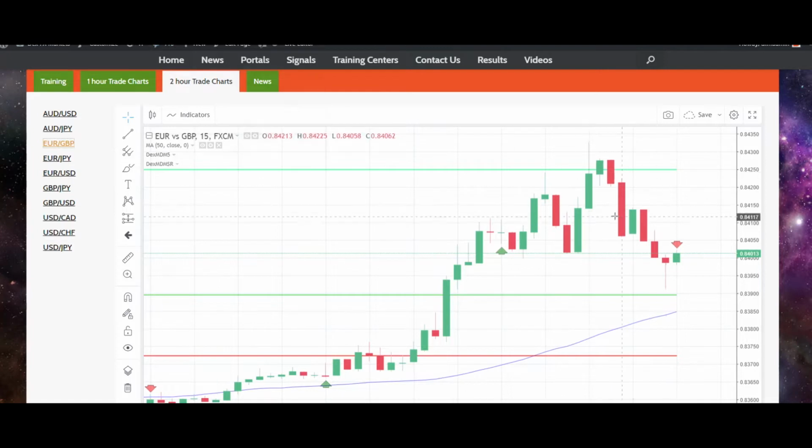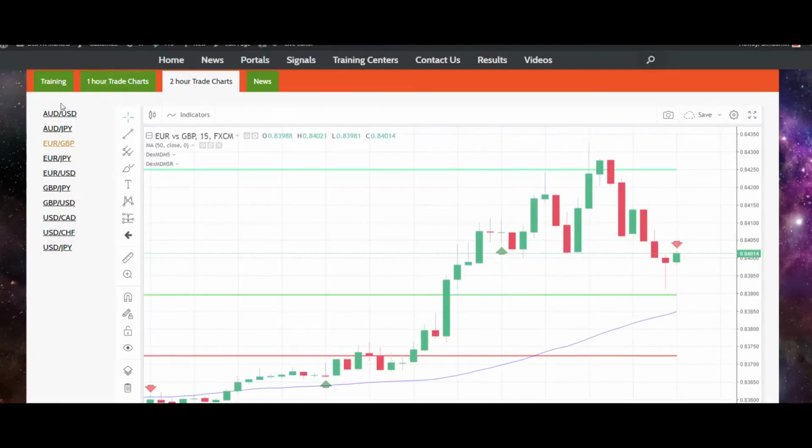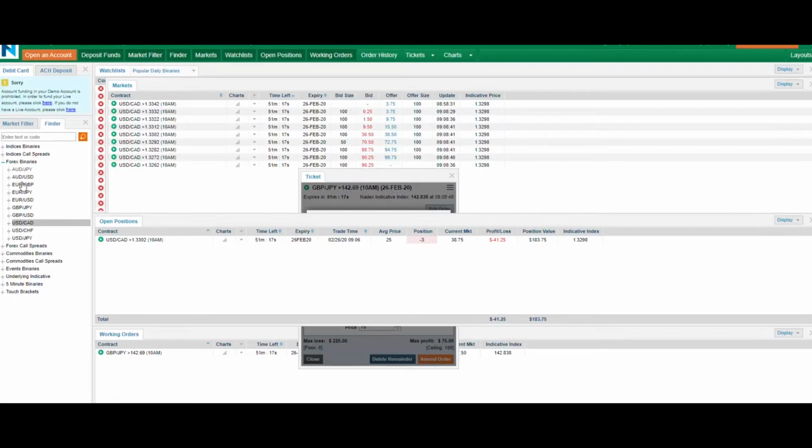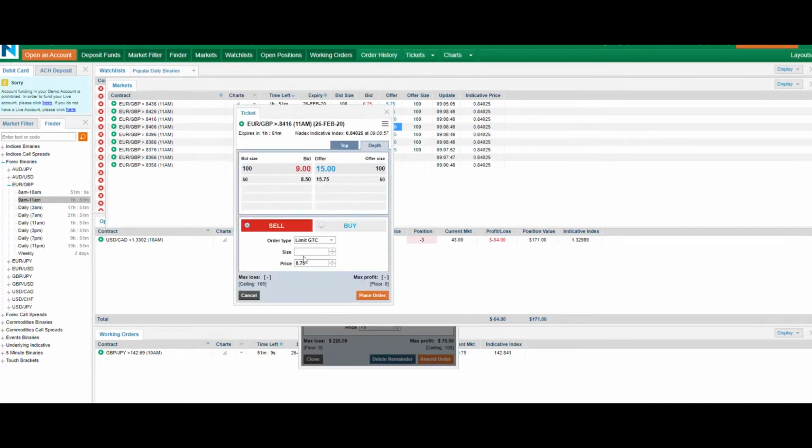In fact, let's do that. Let's do that 84.14 area. Let's see what happens on the pair here. 84.14 on the Euro Great Britain Pound, 2 hour. So we're looking for 11 a.m. 84.16 and has no money on it. But what we will do is do the 3 and create a working order.